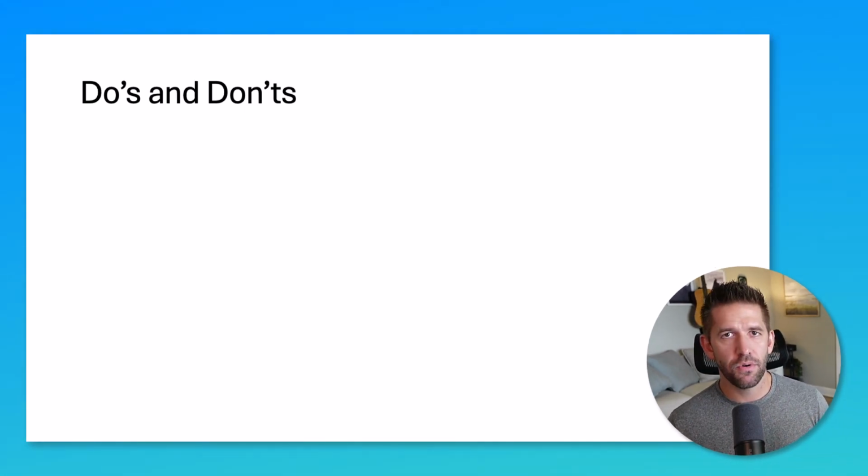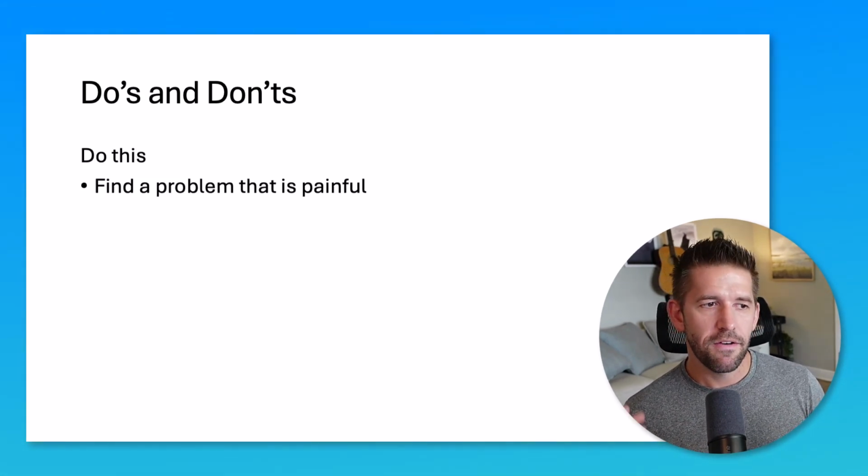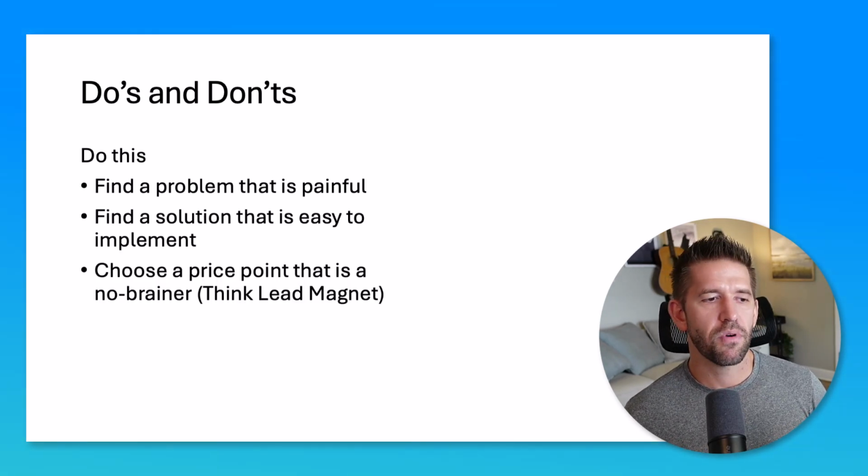So not to belabor the point about helping people solve problems, but here's a couple of do's and don'ts to keep in mind. So do this. Find a problem that is painful. Find a solution that's easy to implement. Next, choose a price point that is a no-brainer.